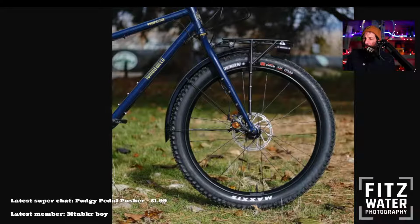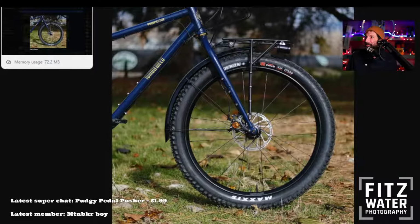Oh, Large was able to get a direct link for the bike. I couldn't find where that was, Large. Of course, he's better at my own thing than I am, but that's pretty much always been the case. That paint, I love that.